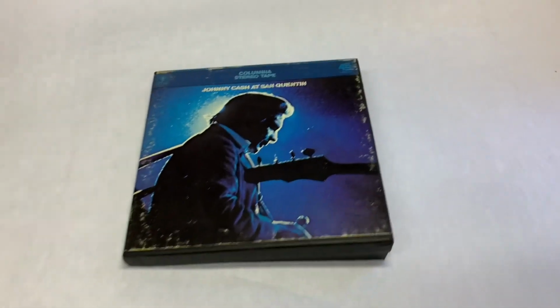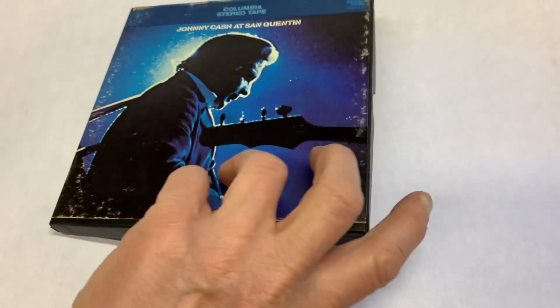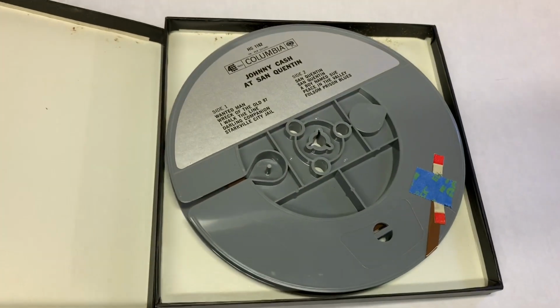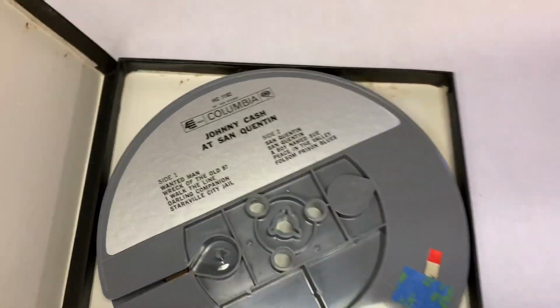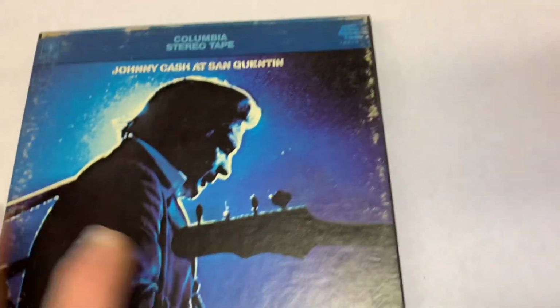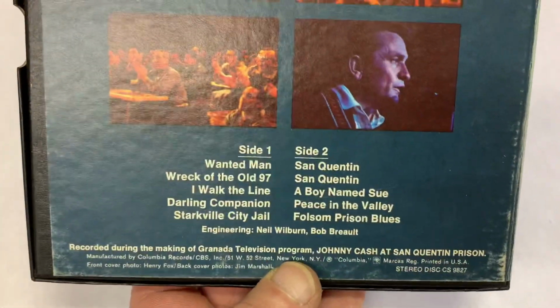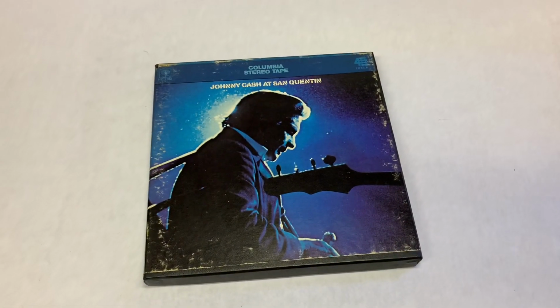Another 7-inch reel-to-reel tape sold from the lot I bought at an estate sale a couple weeks ago. This is Johnny Cash at San Quentin. I always remember the song when I was growing up, A Boy Named Sue, and it was done in front of a live audience. I'd never heard the album before. So this was a first for me when I listened to this tape. A couple of duets with June Carter Cash on here. And this sold for $25.